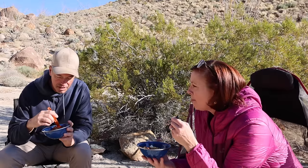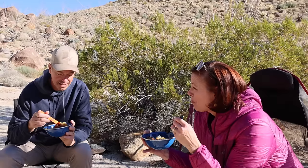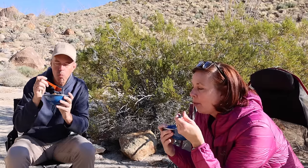Well, you know, bacon and eggs is one of those really traditional smells at camp that you kind of look forward to. This is way better smelling. It smells like the holidays. Mmm.